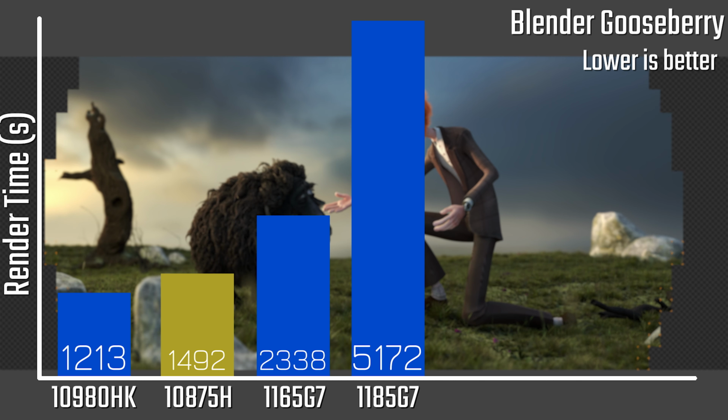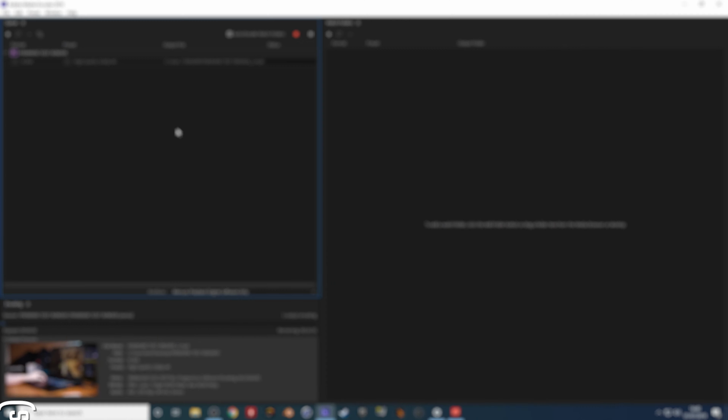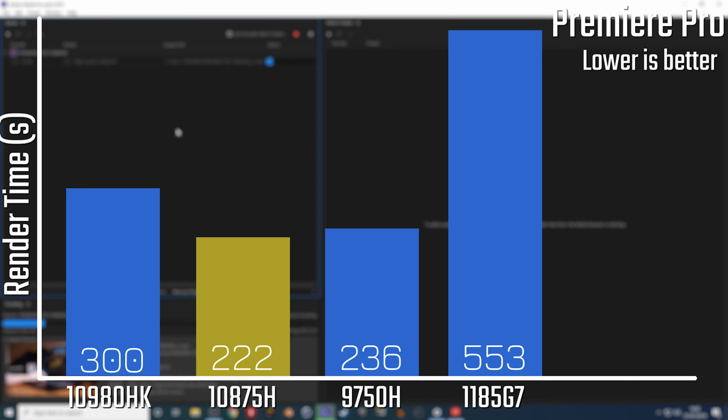When rendering in Premiere, this one is a bit more hit and miss, as depending on the different versions of media encoder that you use and all that sort of stuff, it can vary. So technically it does beat the 1080HK here, but either way, you can see it does a good enough job for things like video editing too.